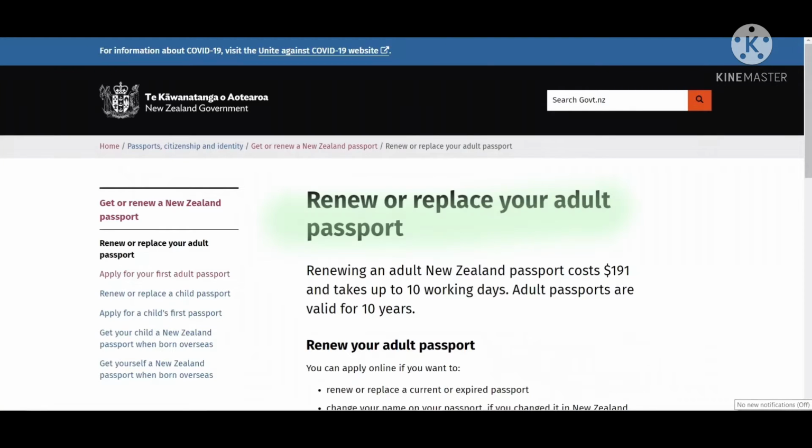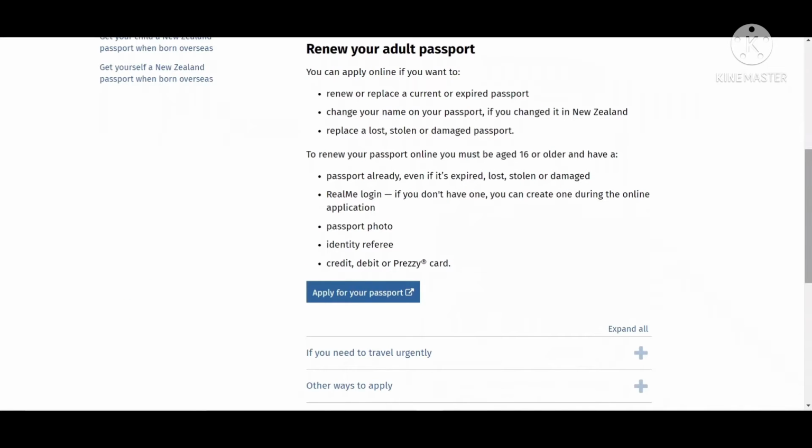Renewing an adult New Zealand passport costs about $191 and it takes up to 10 working days. Adult passports are valid for 10 years. You can apply online if you want to renew or replace a current or expired passport, change your name on your passport if you changed it in NZ, or replace a lost, stolen or damaged passport.